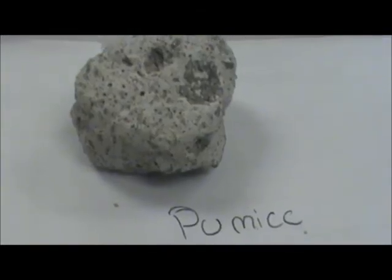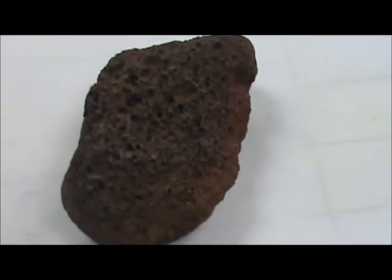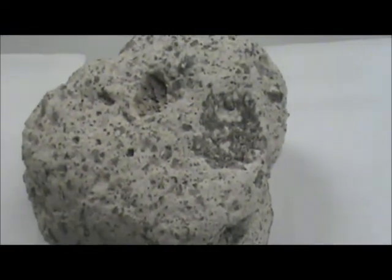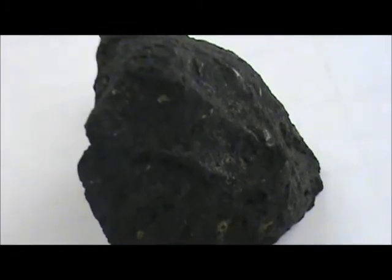Next up on common mistakes, we have, again, pumice. And then we have scoria. And then we have basalt. Now, on first glance, these are going to be similar. You have the holey Jesus pumice. And then you have the red scoria. And you have the black basalt.